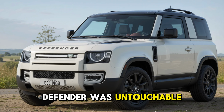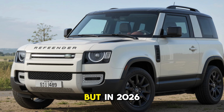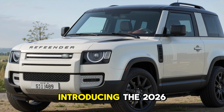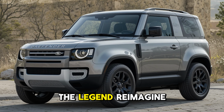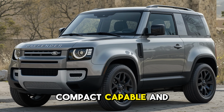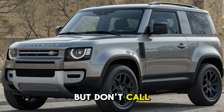They said the Defender was untouchable, that it couldn't be downsized without losing its soul. But in 2026, Land Rover proved everyone wrong, introducing the 2026 Land Rover Baby Defender EV, the heritage of the legend. Reimagined for the future, compact, capable, and 100% electric. Yes, it's smaller, but don't call it cute.